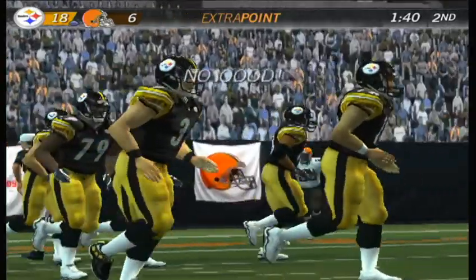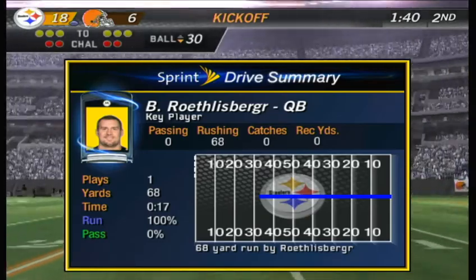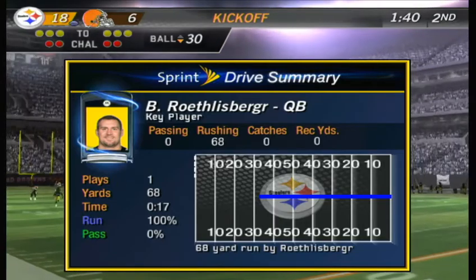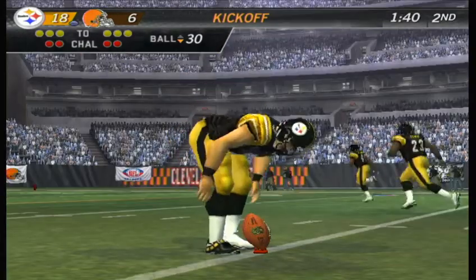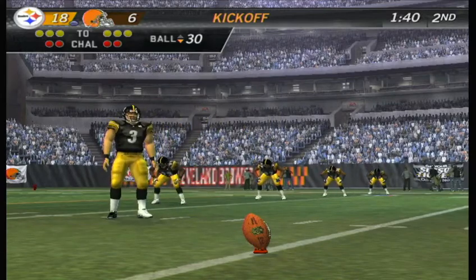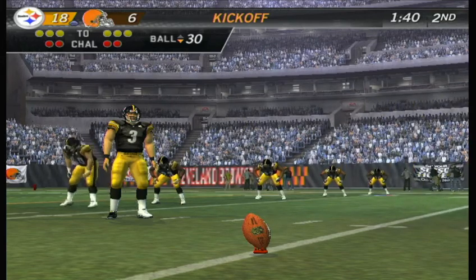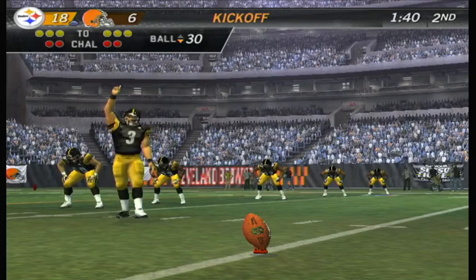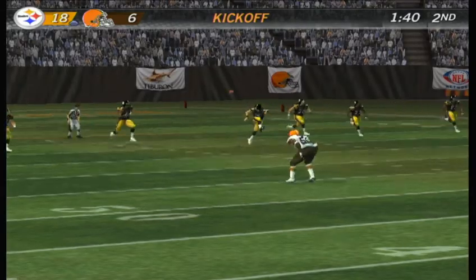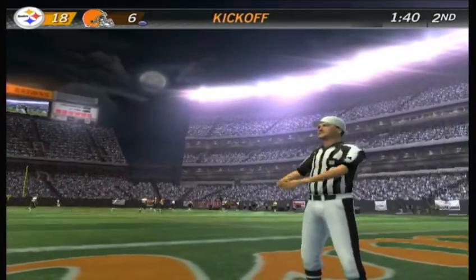The extra point is no good. Reed is just about ready to kick this one away. Number 16, back into return. So he can't keep the kick in bounds. Kickoff, out of bounds. Number 3.